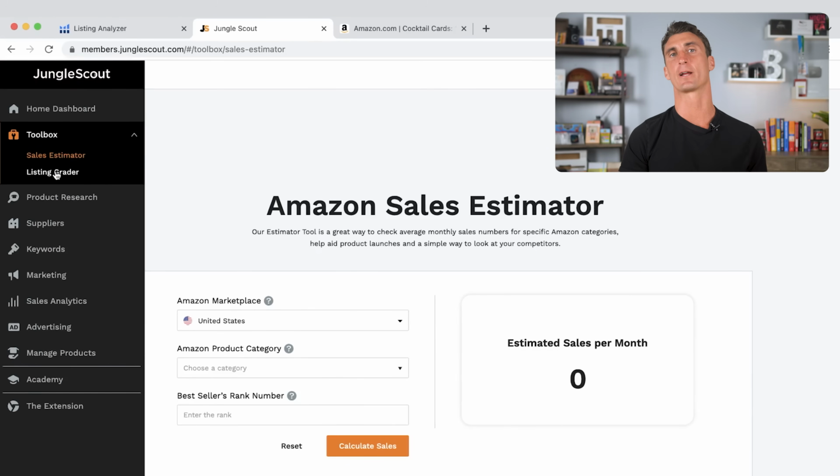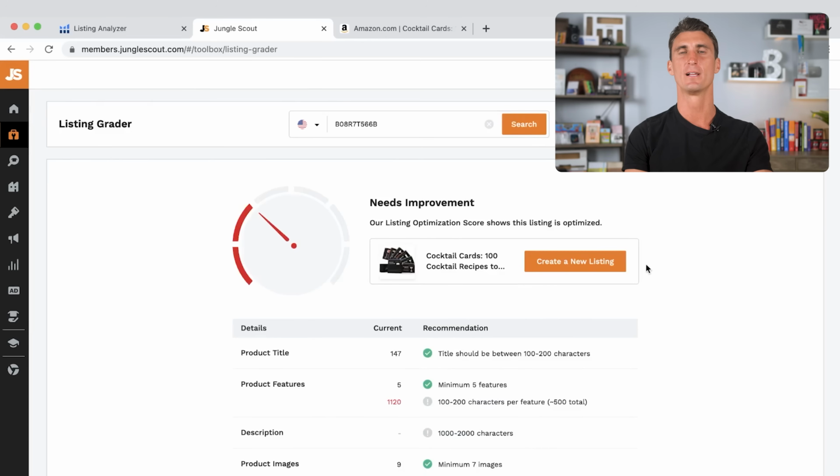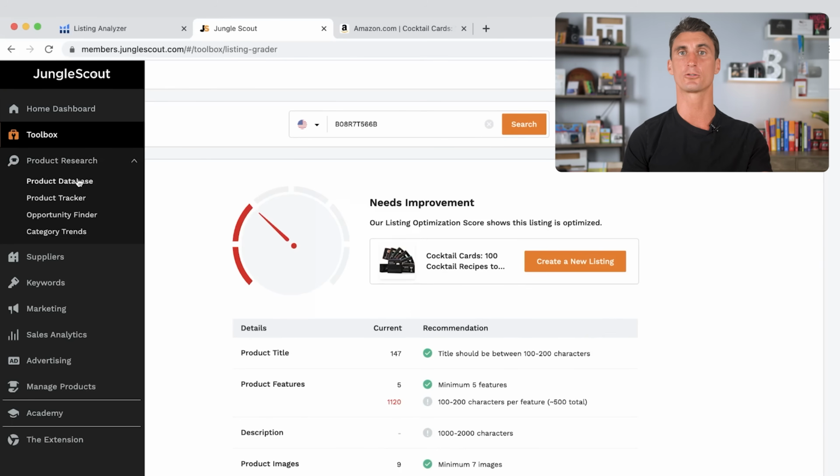There's also a listing grader, which is very similar to the listing grader from Helium 10, except for, as you can see, this isn't nearly as powerful as the Helium 10 one. It doesn't give you as much insights as Helium 10 does. There's also a bunch of different product research tools. There's the product research database, product tracker, opportunity finder, which I mentioned earlier, which is good. But again, I think the Helium 10 tool is just as good, if not better. And all these tools are going to help you to find products.